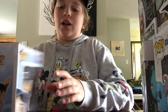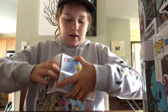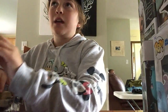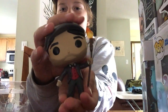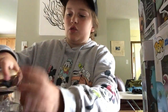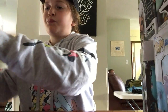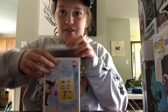Last two, we got Jack the Lamplighter from Mary Poppins Returns. I like this one. Also, I'm a big Lin-Manuel Miranda fan. I'm sorry if I pronounced your name wrong. I like his hat. I like his outfit. And I like how this is kind of clear. When it's in the sunlight, it looks like actual fire. Click, click.